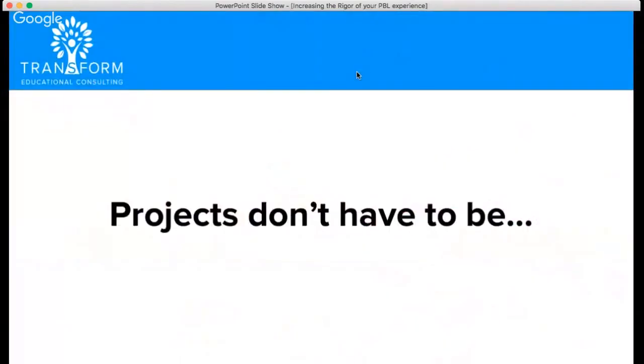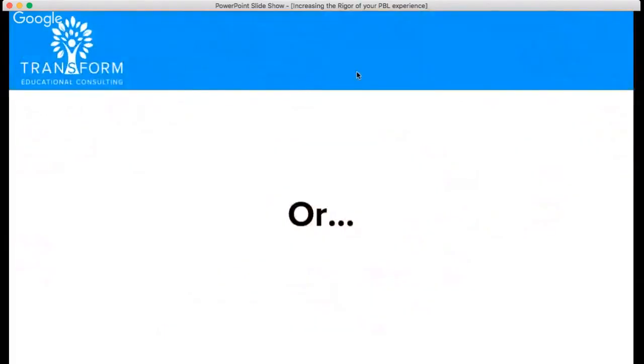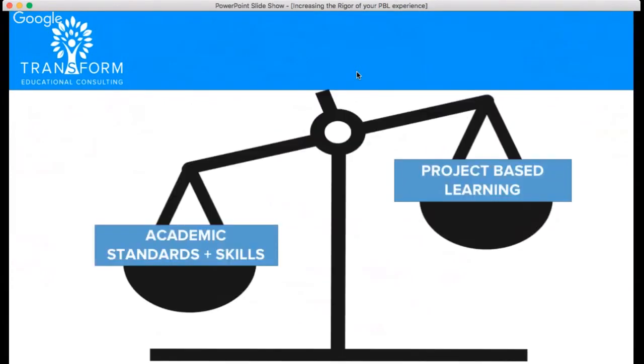Again, projects, they don't have to be what they've been in the past. Projects don't have to be the prize fighter in one end of the ring who's fighting against the academic content. Projects instead can be a harmonious balance. They don't have to be out of balance. Standards and skills on one side, weighing down your curriculum and your student experiences, and project-based learning is the dessert that's over on the side.